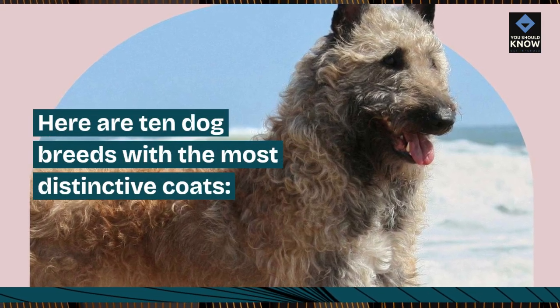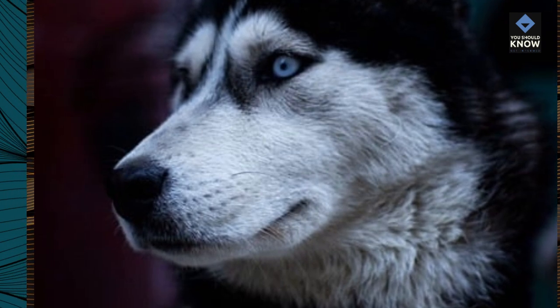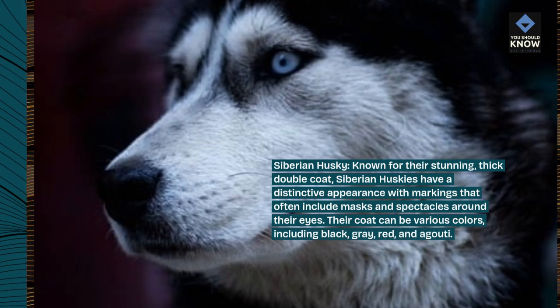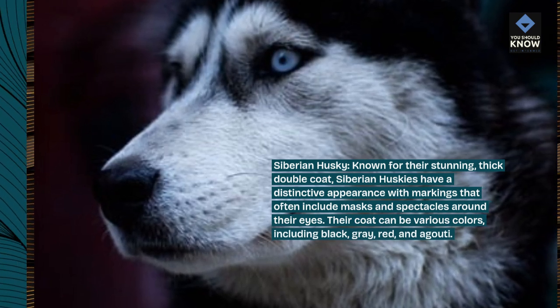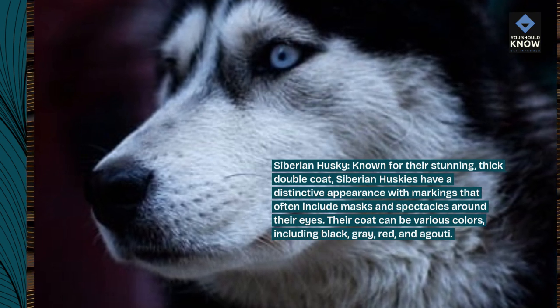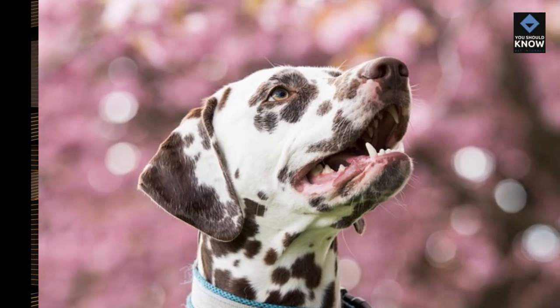Here are 10 dog breeds with the most distinctive coats. Siberian Husky. Known for their stunning, thick double coat, Siberian Huskies have a distinctive appearance with markings that often include masks and spectacles around their eyes. Their coat can be various colors, including black, gray, red, and agouti.